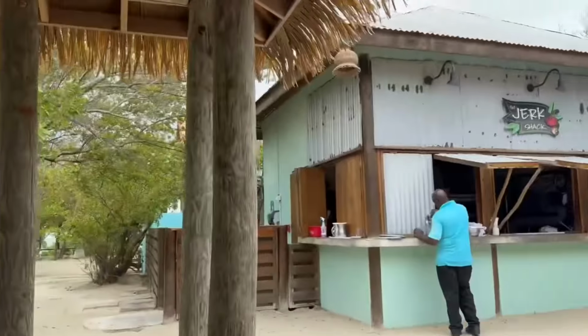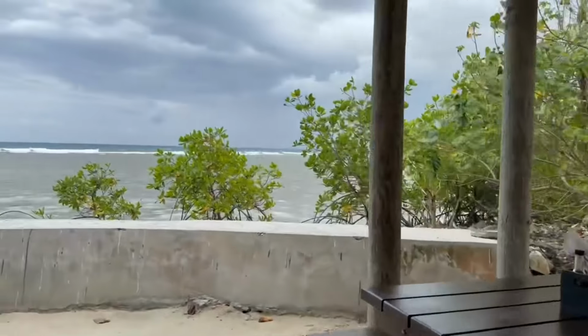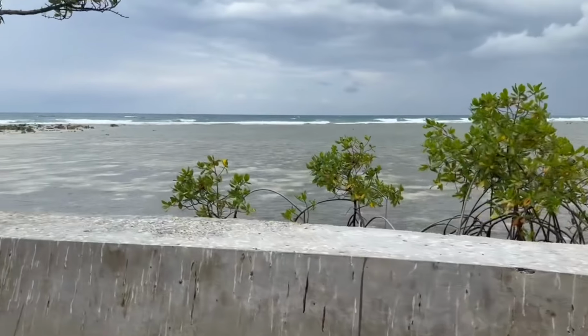While we're on the topic of the private island, I do just want to comment that there is a clothing optional beach that is located on the other side. Obviously, I did not get film of that.